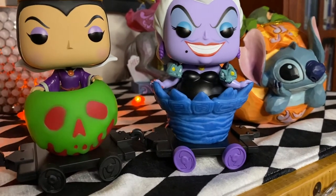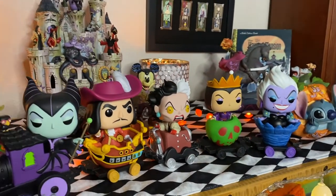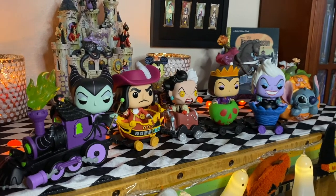Purple wheels. Just such a cute villain train. Funko Pop did a great job.